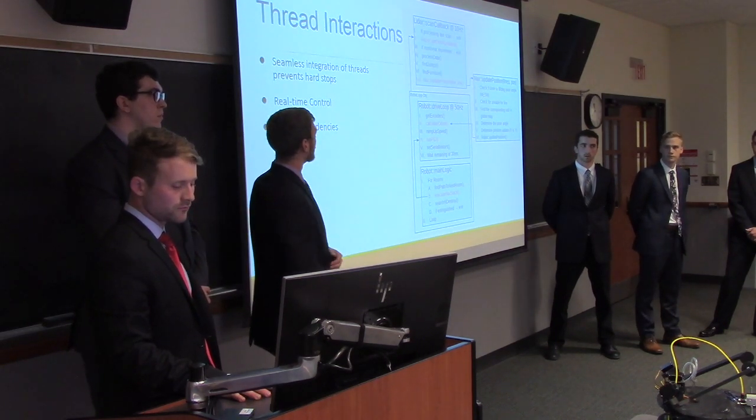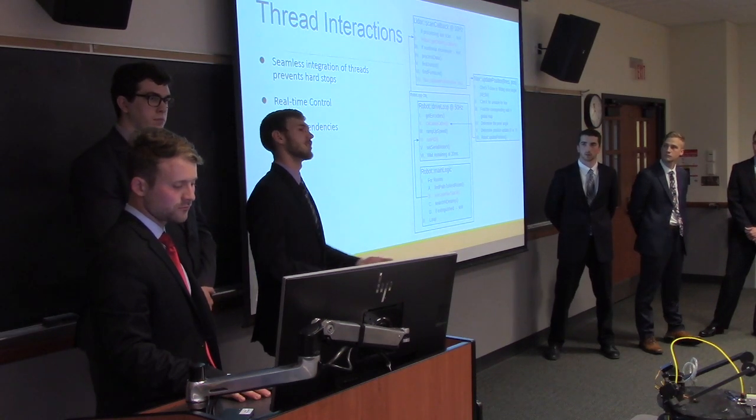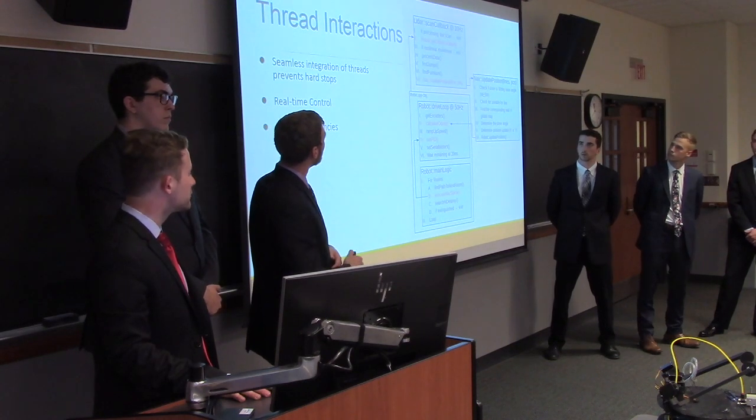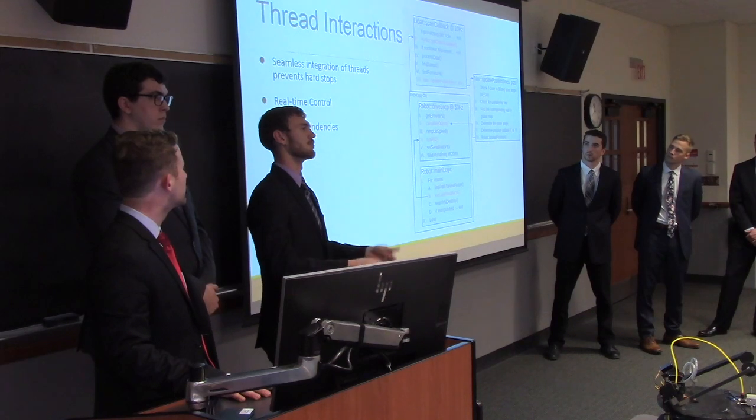As this is running, the LiDAR is also running in parallel, and that operates at 10 hertz. So every 100 milliseconds, we're getting a new scan of data. That new scan is then processed, and this thread gets information from the robot class to determine if a linear movement occurred.